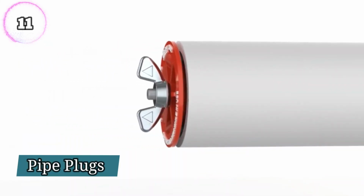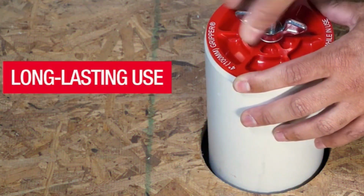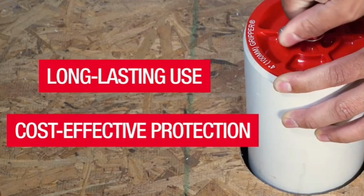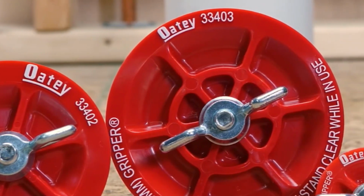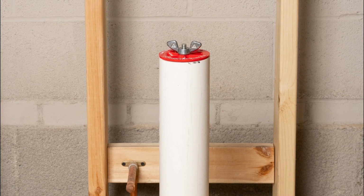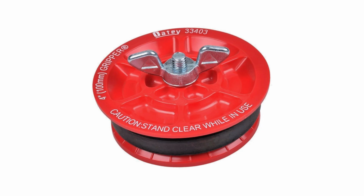Number 11. Pipe plugs. These heavy-duty gripper plugs are built to handle high-pressure testing with ease, forming a strong, airtight seal that won't fail under stress. Made from tough, rust-resistant metal, they offer long-lasting reliability, making them ideal for both residential and commercial plumbing tasks. In addition to sealing pipes, they help keep out dust and debris, protecting systems and maintaining smooth performance.